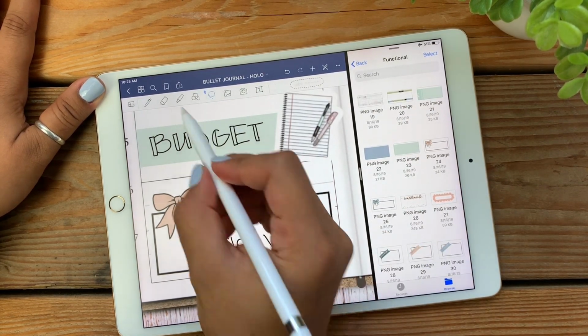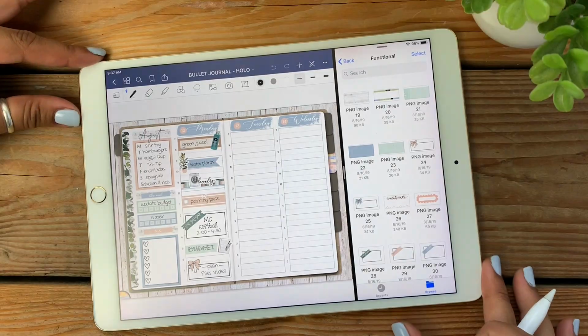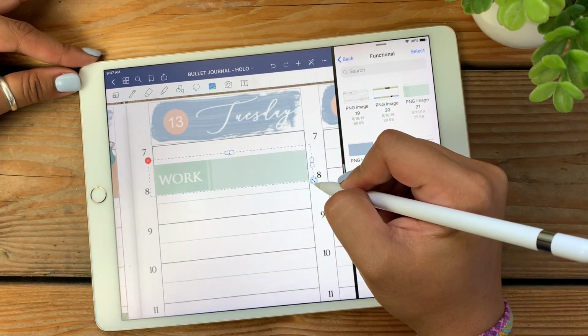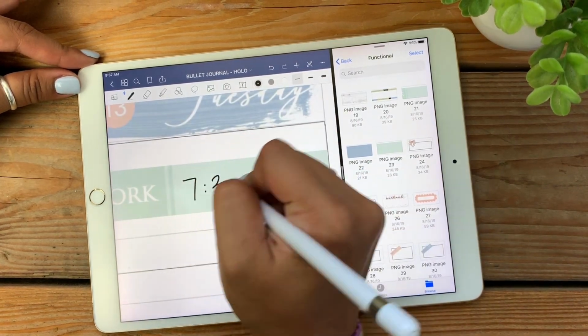And now moving on to Tuesday, I had work from 7:30 to 11:30. So to show that, I just used the work labels from the kit and filled in my hours. And then I also drew an arrow down to 11:30 just to visually block off the time I'll be working.